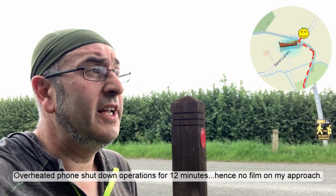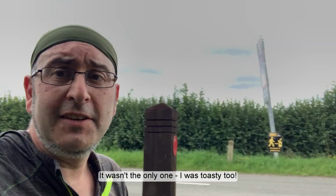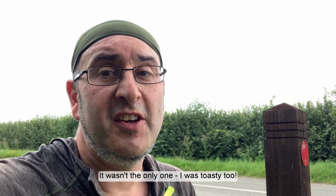Well, that's it. We're here down by the Sutton Wharf. And that's where I've ended today, and it's where I will start again. Over 19 miles today, so that's more than enough.